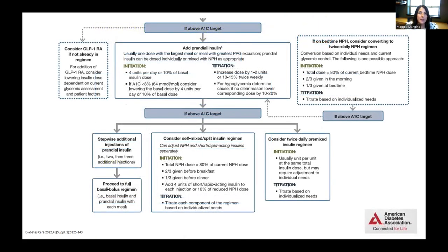If the A1C is still above target after optimizing a GLP-1 receptor agonist and/or the basal insulin, mealtime insulin should be considered. And this table outlines specific recommendations for different approaches of how you could add that prandial insulin.